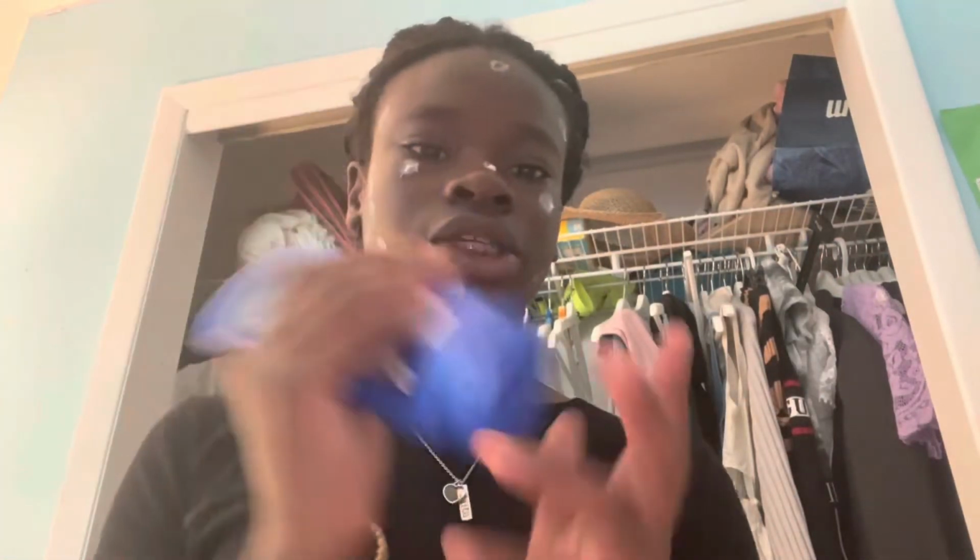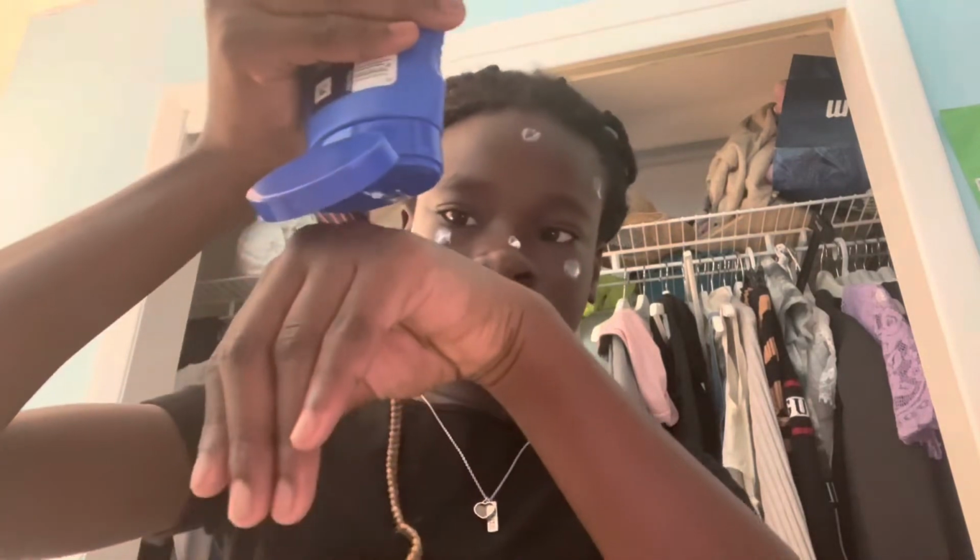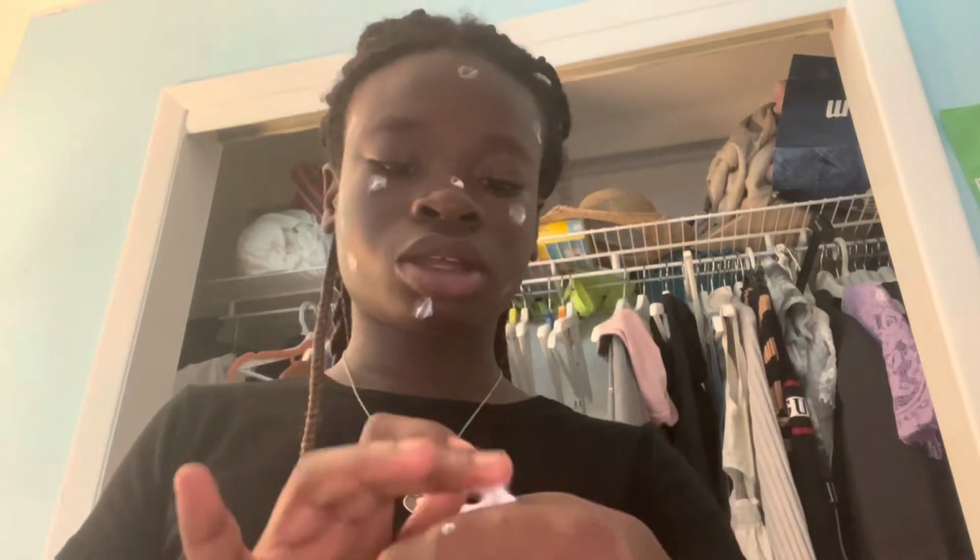And then I'm gonna go in with sunscreen. Literally just apply some to the back of the hand. Like literally two splashes, because sunscreen goes a long way.